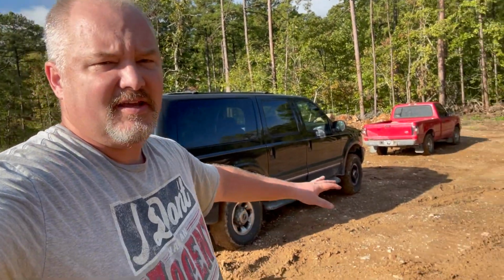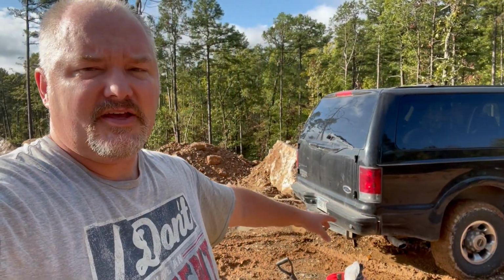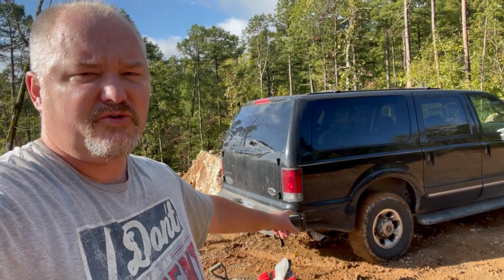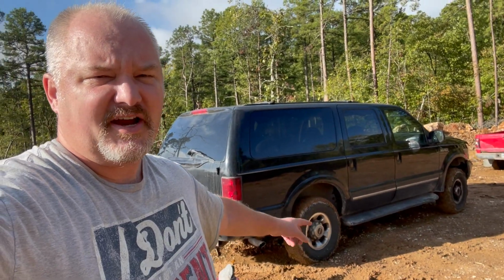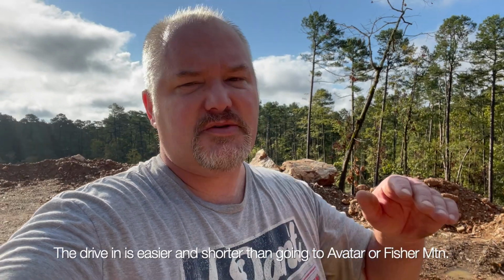It rained last night, so the parking area right here is pretty muddy. This is four-wheel drive, but I didn't need four-wheel drive. Got a lot of mud sticking to all my tires and stuff. I did slide a little bit, but it's not too bad. There's some little bumps, but everything will get smoothed out over time.